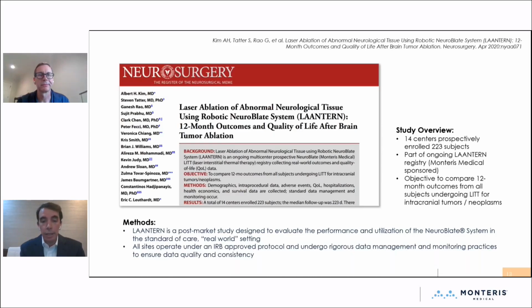This first one, I think, is one to write down and review, a very important paper, and we start with that as something I think neuro-oncologists should be aware of. And this is the initial publication of the LANTERN registry. LANTERN here stands for Laser Ablation of Abnormal Neurologic Tissue Using Robotic NeuroBlate System.